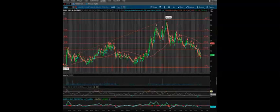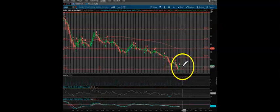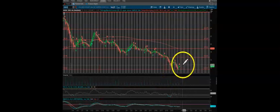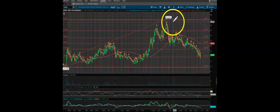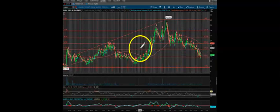Next one up is GNOG, and this one fell all the way into the 15s again, and it's holding support around this 15.37 level. Did get as low as the 14s, and actually it's in there now. I'm sorry, it's 13.57, not 15.57. So it's around 14.50 a share right now. And as you can see, it's been on a steady decline ever since that merger was announced. It's just been going down and down and down.